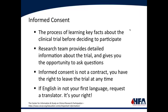That's really up to the research team to provide that information to you and give you the opportunity to ask as many questions as you possibly want to, or possibly can, just to make sure that you feel comfortable. It is not a contract. You have the right to leave the trial at any time. And lastly, I just want to make sure that everyone is aware that if English is not your first language, request a translator. It is your right to have one. It is your right to completely understand the information that's being provided to you.